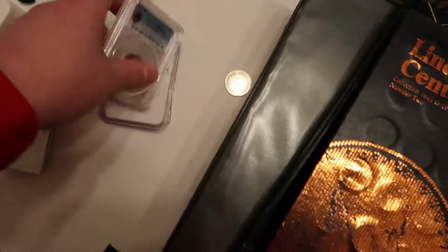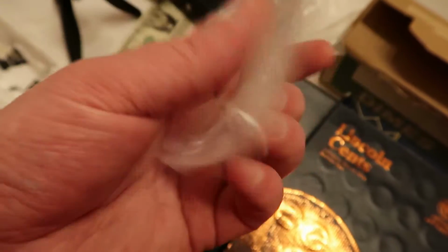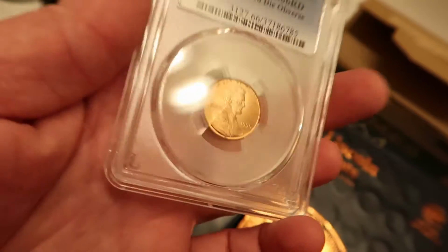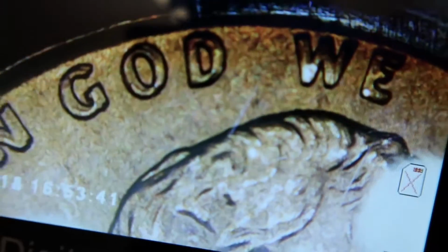Alright, so first, we have the double die obverse graded by PCGS at a Mint State 66 Red. I've shown this in a lot of videos. You can't see the doubling unless you put it underneath the microscope. Here, real quick, I'll show it to you. You see that doubling there on the lettering? The I and the N. 1995, look at the Liberty. Very noticeable doubling there. So look for that on all of your 1995s because you could have a double die obverse.